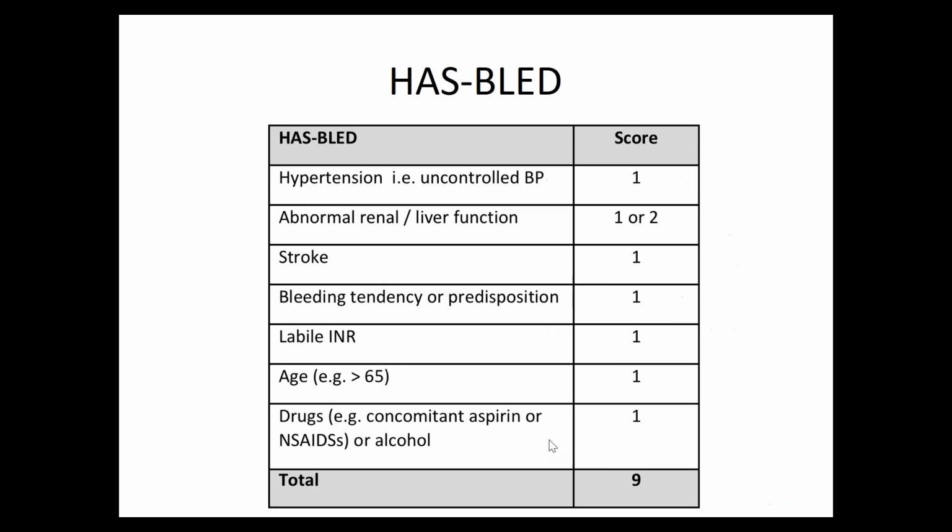HAS-BLED score. This is one that seems like folks are less familiar with. The HAS-BLED score evaluates likelihood of a bleed. It's not quite as specific as the CHA2DS2-VASc score is, but if we look at risk factors here: hypertension, abnormal renal or liver function. If you have abnormal renal function, that's 1 point. If you have abnormal liver function, that's the second point. History of stroke, bleeding tendency or predisposition, labile INR, age over 65, and then concomitant aspirin or NSAIDs or alcohol.